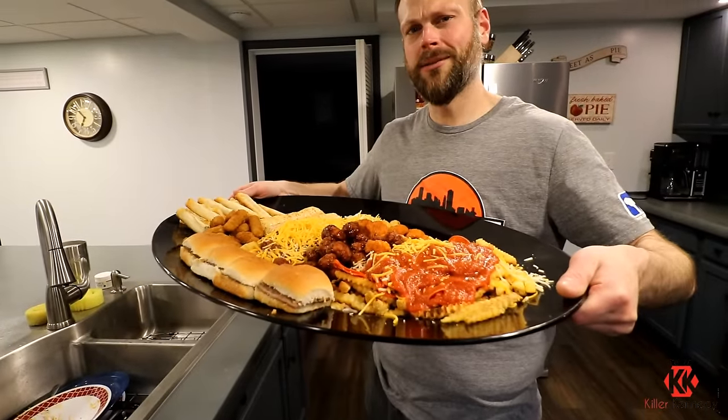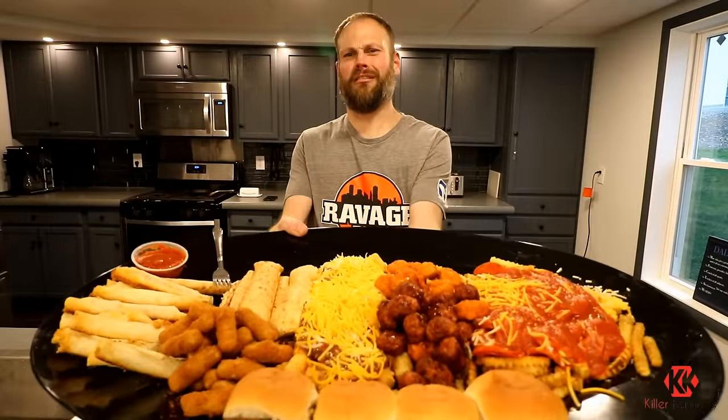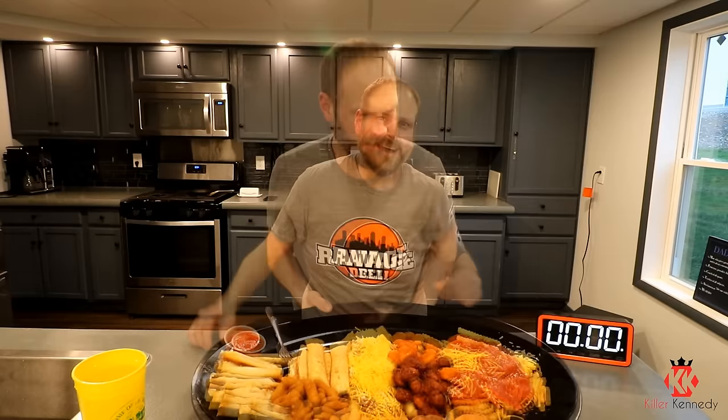Feeds 20, or just me. Oh, it's huge! Ooh, it's actually kind of heavy. All right, guys, so you saw in the clip before there, Mr. Poole gave me the assist, and we went ahead and put together the ultimate Giant Foods appetizer platter. This thing's about 10 pounds. It's huge. It's actually pretty heavy.